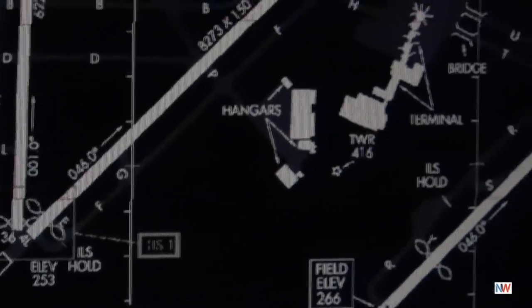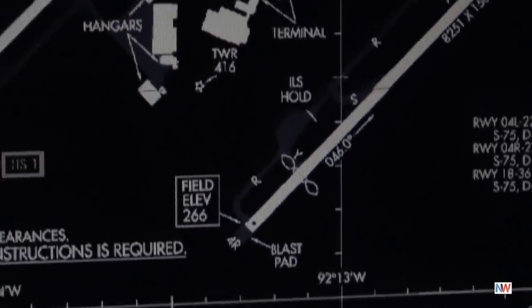Sierra 2 Sierra Zulu, clear visual approximately 4 left, contact Adams Tower 18.7. All right, clear for the visual 04 left and over the tower. Two Sierra Zulu, connect.